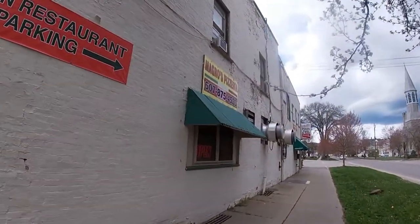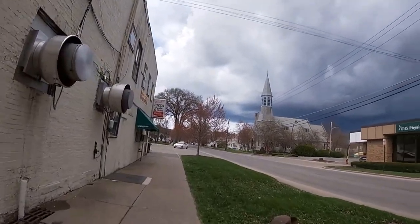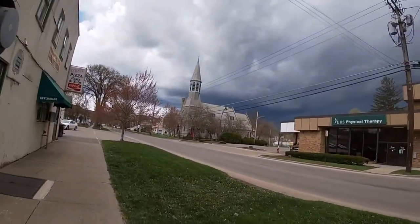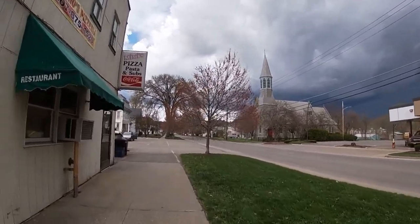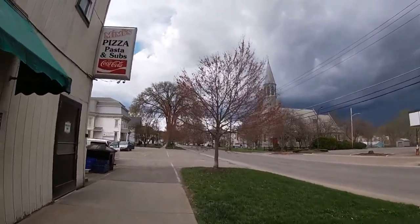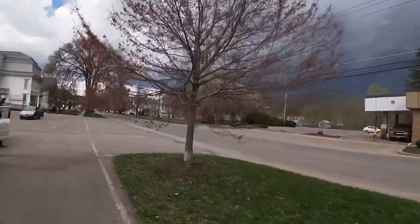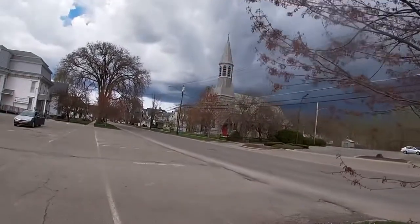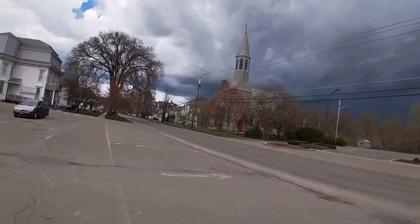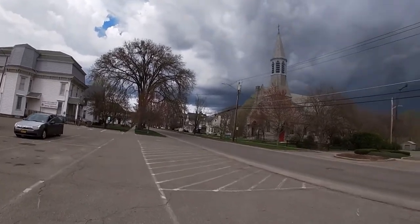Next to Magro's Pizzeria. It smells delicious. Eric, this pizza place smells delicious. You might have to grab a few slices. How you doing? Hey, man. Beautiful day. Yes, it is. A walk of town? Oh, yeah. Enjoy it. Thank you.